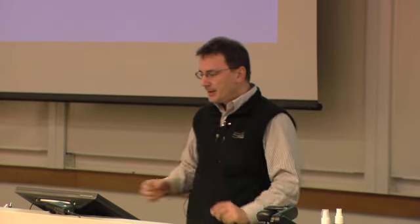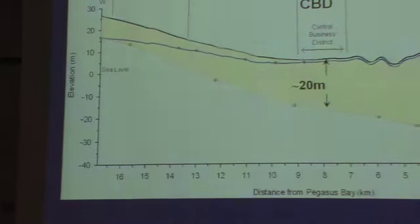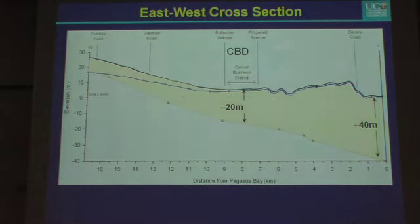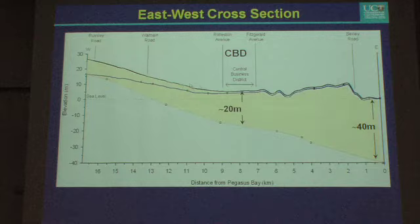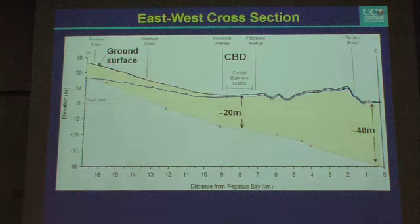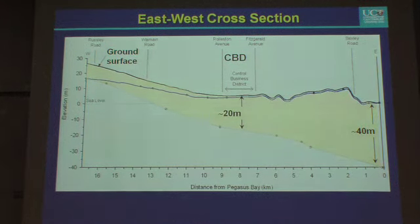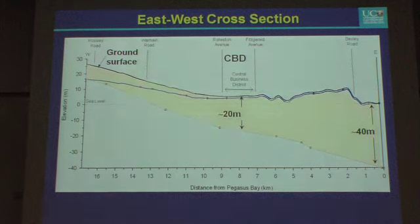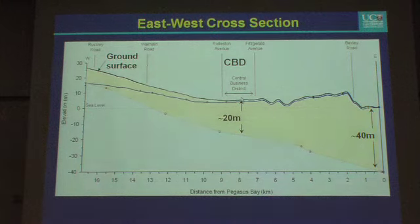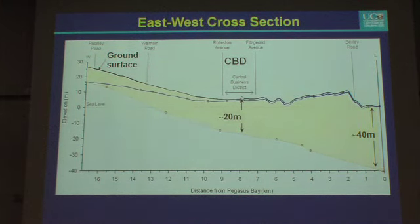So let's examine now these top 20 meters. This is a cross-section cut through the soils of Christchurch in the east-west direction, aligning with Beeley Avenue. So here is Beeley Avenue, and then the cross-section goes up to the sea to the right, and to the left up to Rusley Road. The top line shows ground elevation, and is basically suggesting that at Rusley, the ground is about 25 meters above sea level. At the CBD, it is about 5-6 meters above sea level.